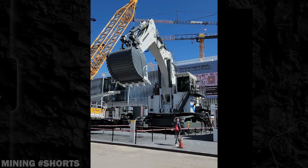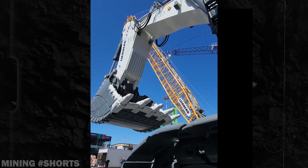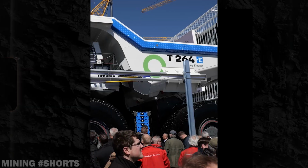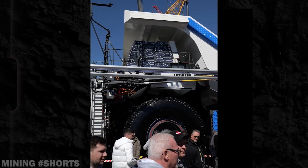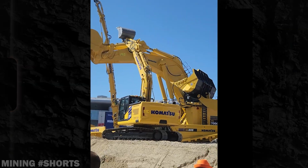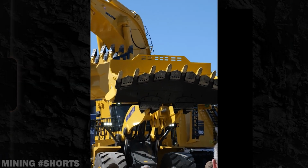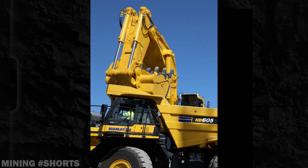The Liebherr 9400 was the centerpiece of the German giant's booth, showcased alongside the T264 mining truck. The pair was there to demonstrate Liebherr's commitment to innovation in electrification and decarbonization. In the history of Bauma, no excavator has ever loomed larger than the Komatsu PC 7000, the undisputed star of the show. Flanked by a WA 700 wheel loader and an HD 605 off-highway truck, it commanded attention from every angle. A favorite of yours?